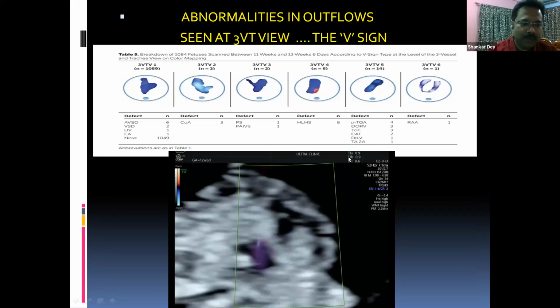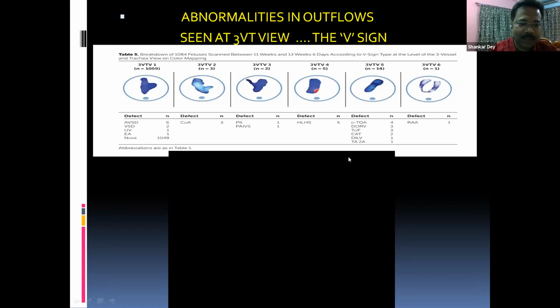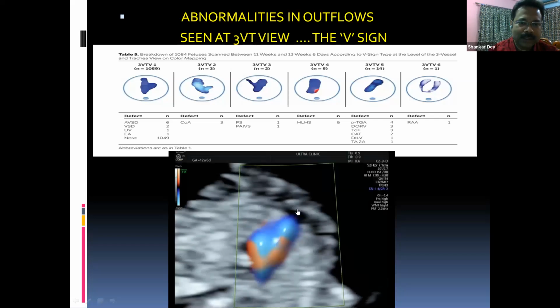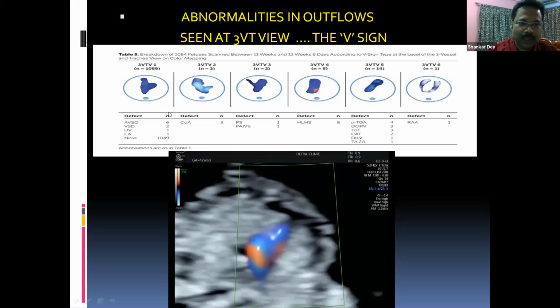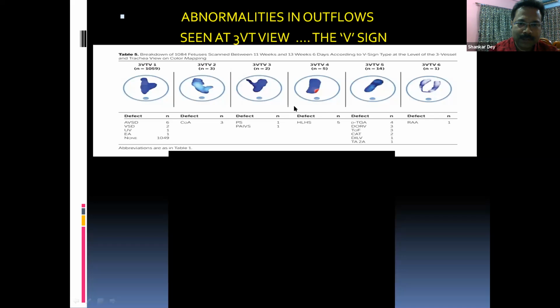Next, we come to the abnormalities seen in the 3VT view. Again, it's a pattern recognition only, where different patterns of the 3VT give us a lot of diagnostic clues at a glance. You can see the first one is the normal and others are the abnormal ones, and which different type of disease is presented over here.